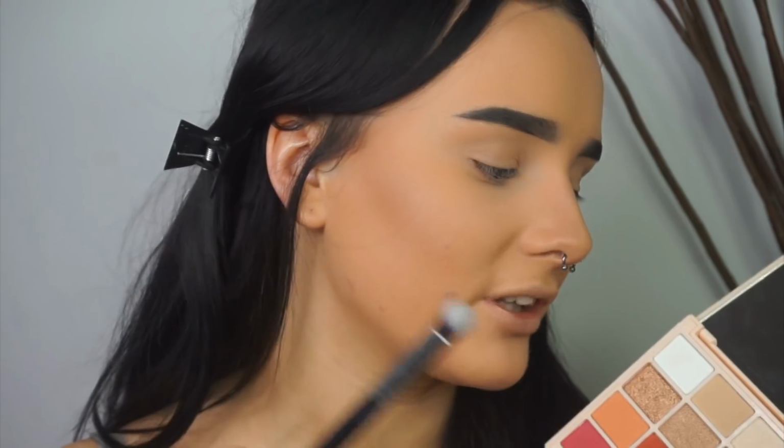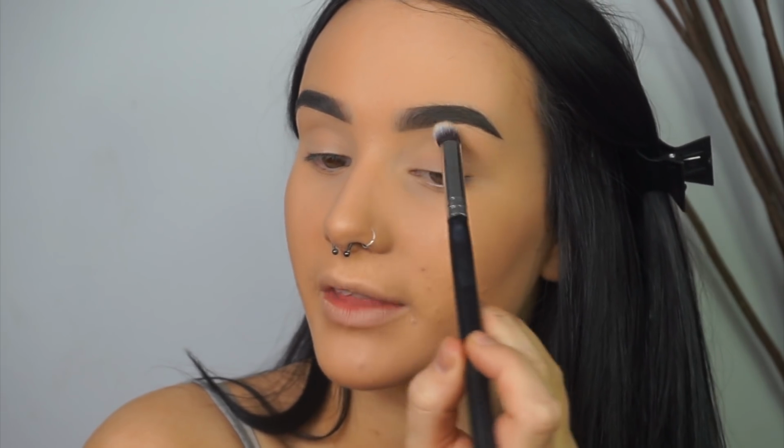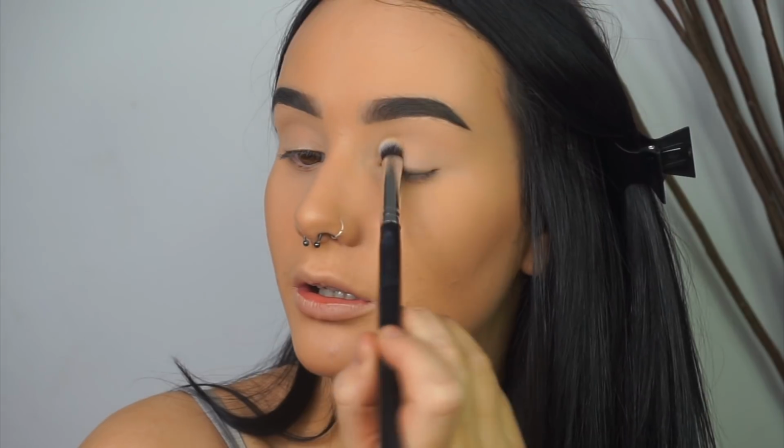So I have already primed my lids with a little bit of concealer. I'm just going to set that in place using this shade here, which is the shade Pancakes. So I'm just going to pat that all over the lid. Then I'm going to choose a transition shade, and I think I'm going to go in with the shade Cup of Tea, which is my favourite name, but it's this one right here. This is like the perfect transition shade.